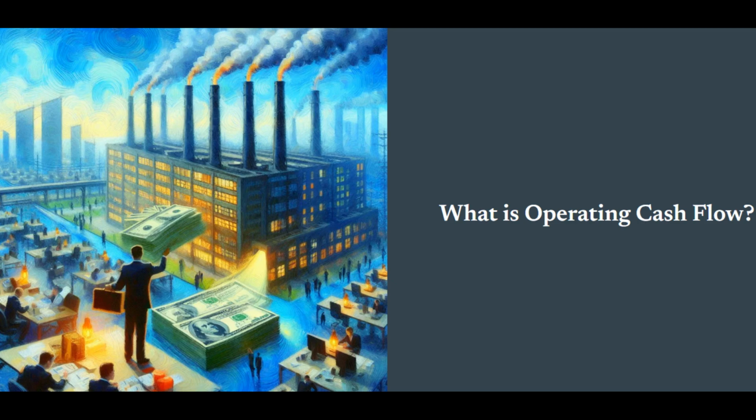Next, we have operating expenses, which encompass everything from salaries to rent and marketing costs. Payments to suppliers and vendors also fall under outflows, as do operating taxes and interest payments. These outflows are critical to consider because they directly impact the net cash generated by a company's operations.